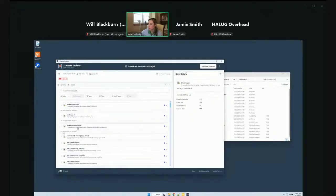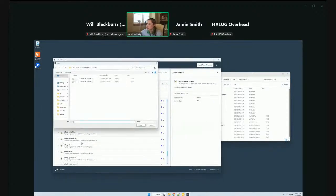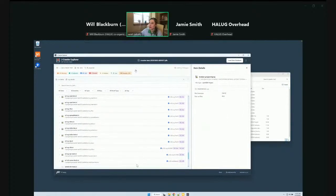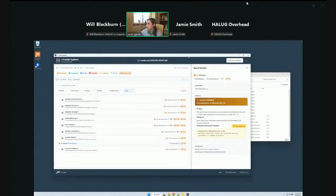You can see that I scanned 112 items. I identified a bunch of properties. I'm going to load some results from a scan that I ran a little bit earlier today. This one, I ran our full security set of rules against. And you can see that it has tagging for some specific CWEs that were identified in the code base. So let's take a look at some of this down here.